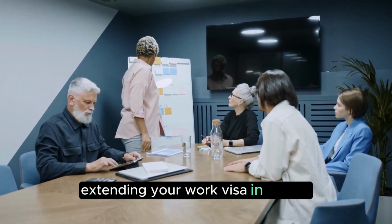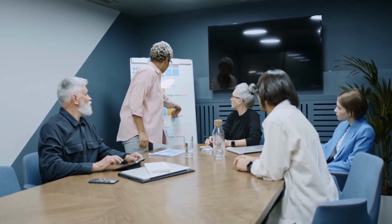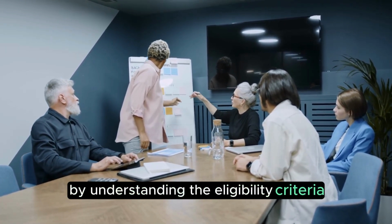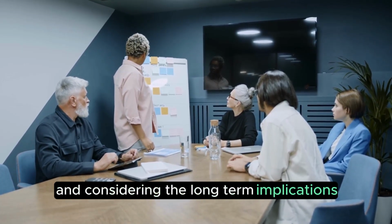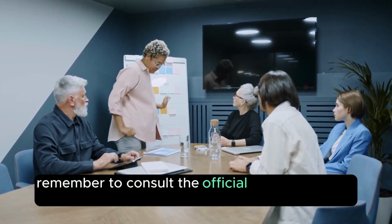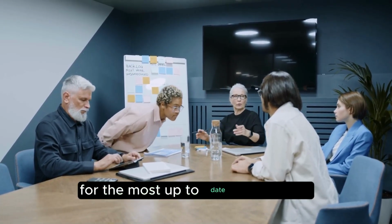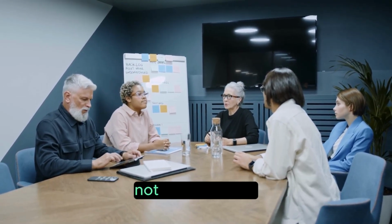Extending your work visa in the UK is a critical step in continuing your career and life in the country. By understanding the eligibility criteria, preparing your application carefully, and considering the long-term implications, you can navigate the process with confidence. Remember to consult the official UK government website for the most up-to-date information, and consider seeking professional advice if needed.